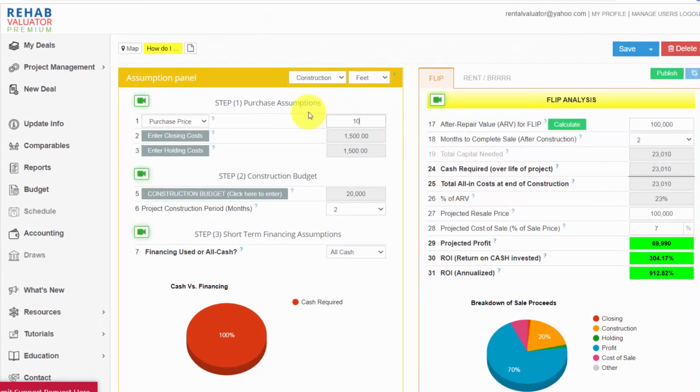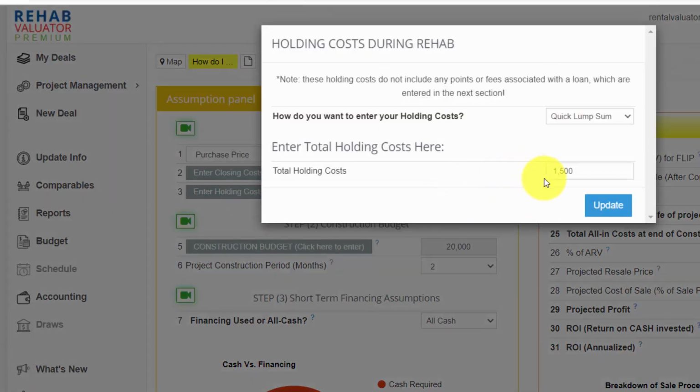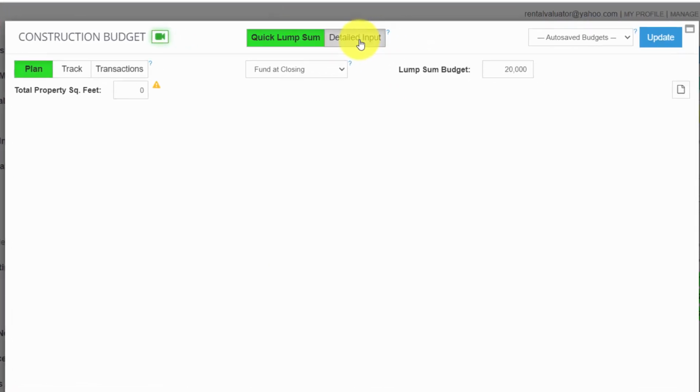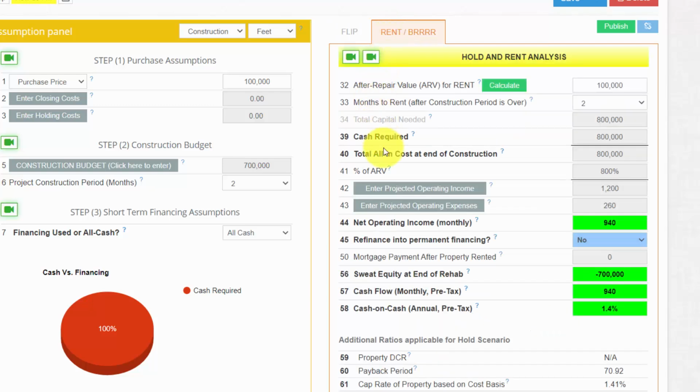I'm going to put my cost of land here at $100,000. I'm going to zero out these costs for the purpose of keeping things clean. And then I'm going to click construction budget. And I've got ability here to build out a detailed budget. I can load in my templates. But for now, I'm just going to put in my total cost of $700,000.